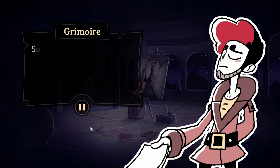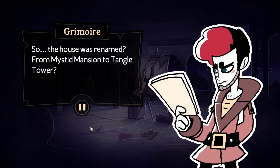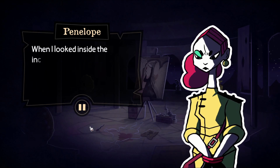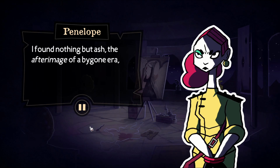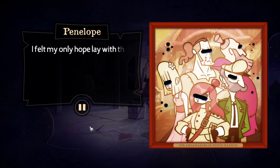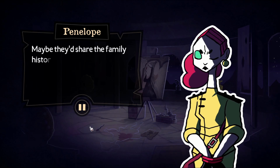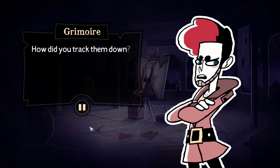Misted Mansion. So, the house was renamed from Misted Mansion to Tangle Tower? And rightly so. The age of Misted Mansion is long past. When I looked inside the incinerator on my first visit to the study, I found nothing but ash. The afterimage of a bygone era denied to me in its entirety. The study, the room at the bottom of the lake itself. All empty shells. I felt my only hope lay with the ambassadors. If I could find them, maybe they'd share the family history that Flora and the others were trying so hard to forget. How did you track them down?